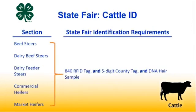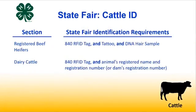For state fair cattle, beef steers, dairy beef steers, dairy feeder steers, and commercial heifers, as well as market heifers, must have an 840 RFID tag and a 5-digit county tag, as well as a DNA hair sample to be eligible for the Indiana State Fair. For registered beef heifers, you must have an 840 RFID tag and a tattoo, as well as a DNA hair sample. Dairy cattle must have an 840 RFID tag and the animal's registered name, as well as the registration number or dam's registration number listed in our 4-H online system.